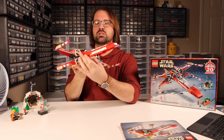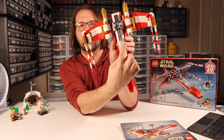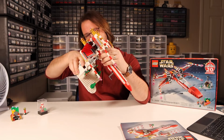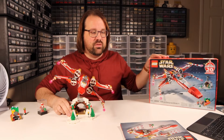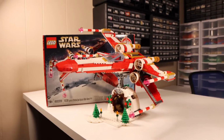So once you're done building this, you can take this whole thing, and underneath there's just a Technic plate right here, and it's got 2 holes in it. And let me see if I can pop this on. Boom. The whole thing sits just like this, and there we have it. The whole set all done, wrapped up and ready to go. I'm so excited to add this to my collection.